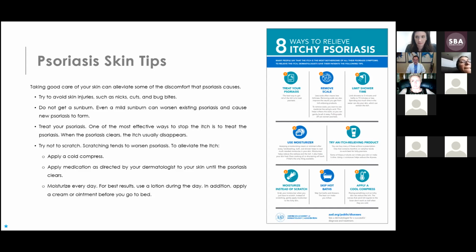You want to treat your psoriasis. You don't want to just ignore it because A, it can get itchy at any time, but B, one plaque can lead to 2, 3, or 4, even more plaques. You want to try and get that under control as best as you can. And then scratching tends to worsen psoriasis, again, because of that constant injuring of the skin. So you want to try and stop scratching the psoriasis. So easy to say, but so difficult to do. So how do you alleviate the itch?